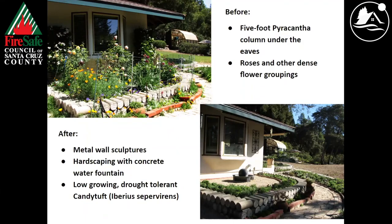The picture below shows my re-landscaping. I did put in a water feature. I put in some California gold gravel lined with bricks. And I put in low-growing candy tuft, which is drought tolerant, stays evergreen, has pretty flowers in the spring, and grows very low. So technically, it shouldn't be up to my house, but my house is stucco, so I was willing to take a chance. And instead of the columns of pyracantha, I put metal wall sculptures up. So you can be creative and do things to make your home still look attractive, but be more fire safe.